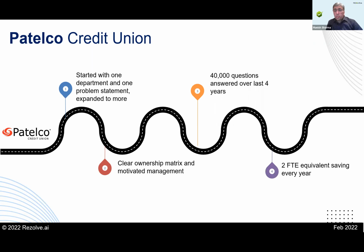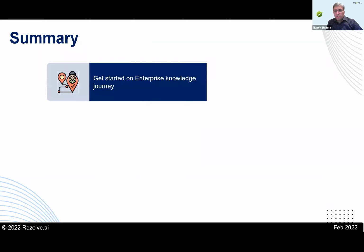It's equivalent of 2 FT. We did a calculation once. Even using very modest estimates, it is equivalent of saving 2 FT worth of effort for a credit union, right? So just imagine if you work for a larger organization, how much effort saving you're going to make doing that. So what are the next steps, and what is the summary?